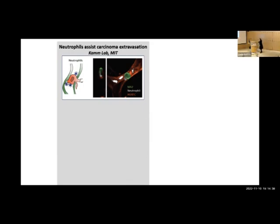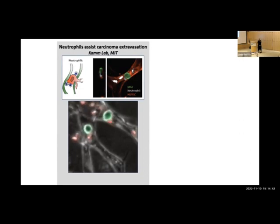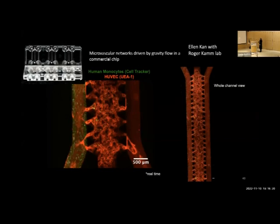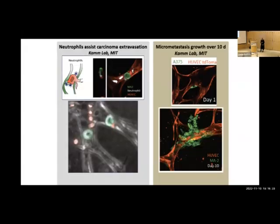He's used them to look at how tumor cells move out of blood vessels into the surrounding tissue and ask questions about how immune cells might be helping those tumor cells. In the movie on the bottom, the immune cells called neutrophils are red, and you can see the green cancer cell. This is over a period of many hours, in this little microfluidic chip. The cancer cell is moving out of the blood vessel into the tissue space, and the neutrophils, the immune cells, are actually helping it move out. Once the tumor cells have moved out, you can watch the tumor grow over time. So these are incredibly powerful methods.